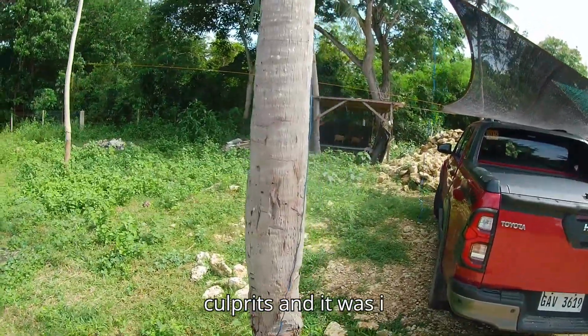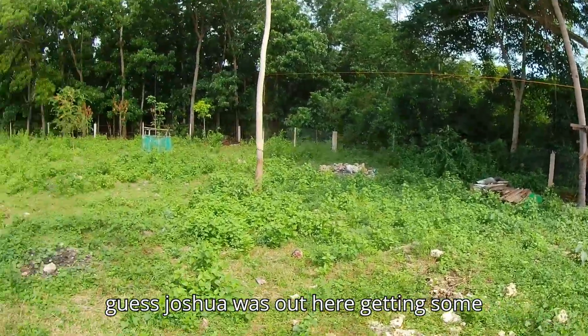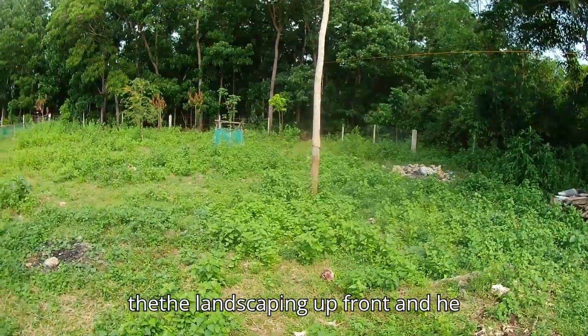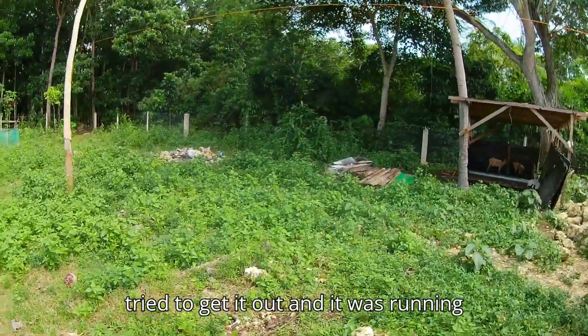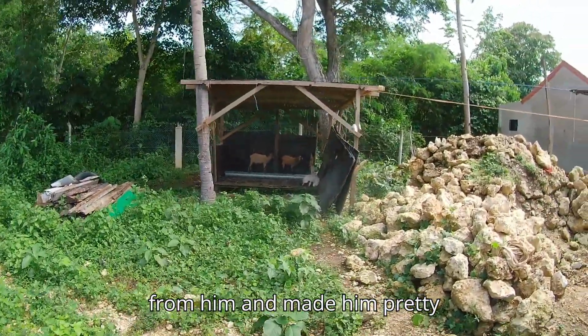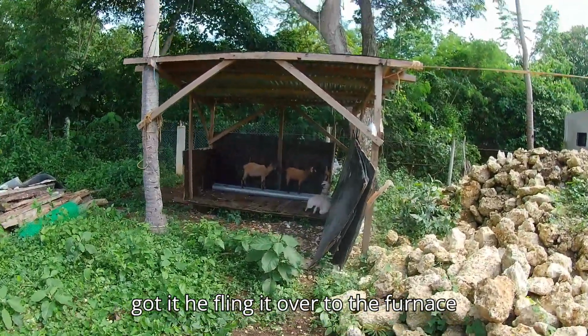There they are, the culprits. I guess Joshua was out here getting some dirt for the garden that they planted in the landscaping up front, and he noticed the goat was in there. He tried to get it out, and it was running from him, and made him pretty frustrated. And when he got it, he flung it over the fence.